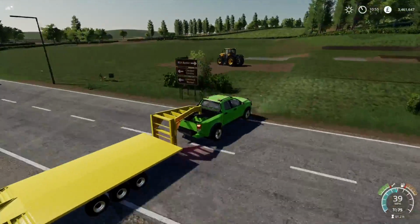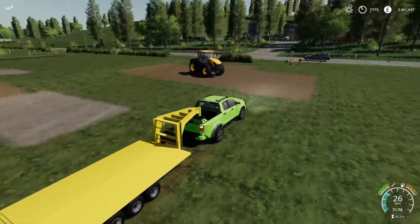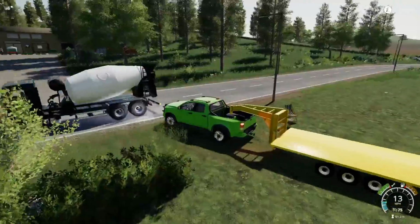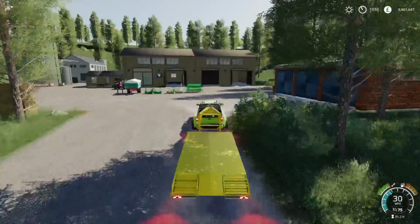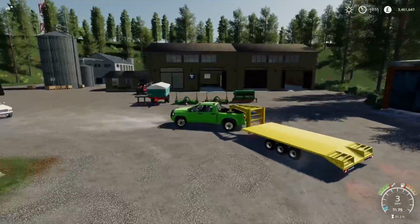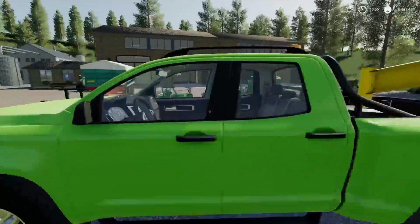Yeah, and it's not floating around this time, it's being stable. It floated around and jackknifed me basically, and it's like, what? How's that doing that? What's going on? So I'm not sure what caused that. But it's all good. So the package comes with this pickup and the gooseneck trailers as well.